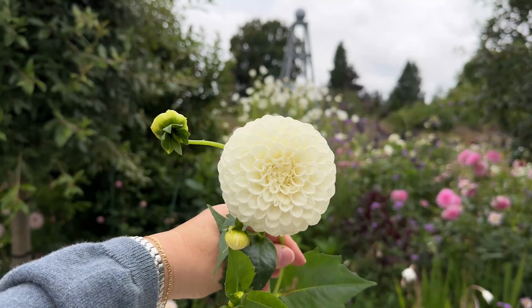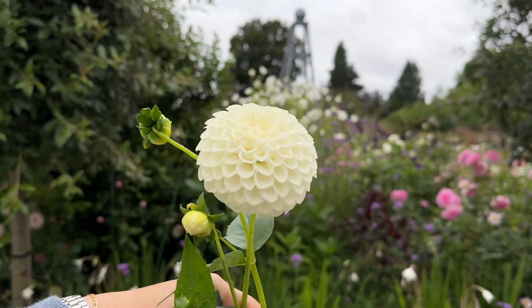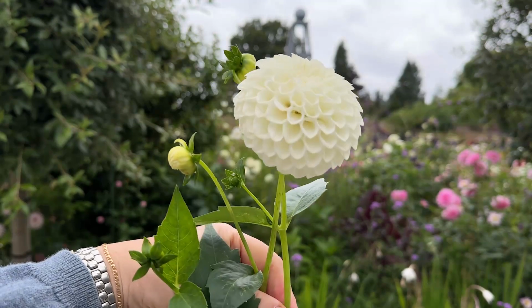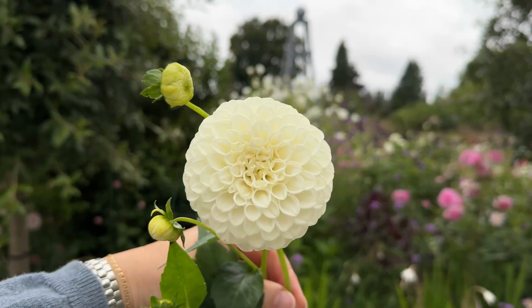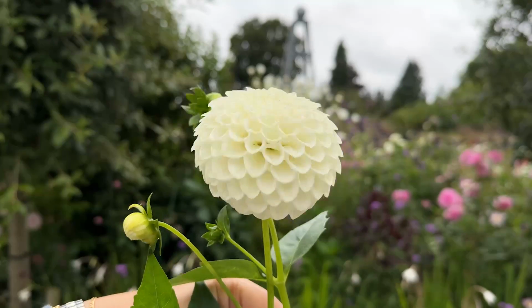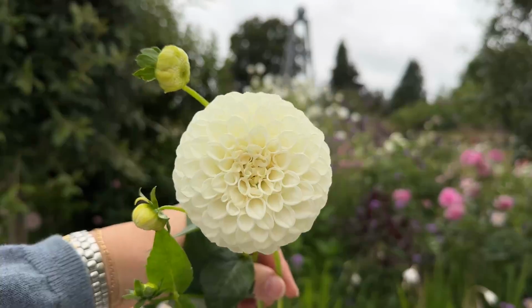So this is Rycroft Jan. It looks more creamy than it is in real life. I'll try and fix that in editing. You can see that there are loads of buds. So again, these are really wonderfully floriferous. That's just one plant that I've got there with all those flowers. But this is another lovely ball dahlia, and it doesn't have the lilac or the pink at the centre that some of the other ball dahlias have.